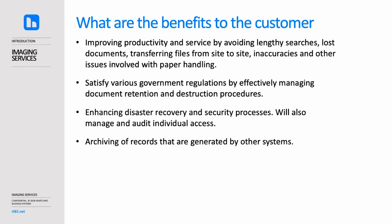Also just enhancing the disaster recovery. So, if you have within your building, if there's a fire, a flood, or documents that just get lost, there's no worry because obviously the documents are all stored into a digital conversion service for you. So it eliminates that process.